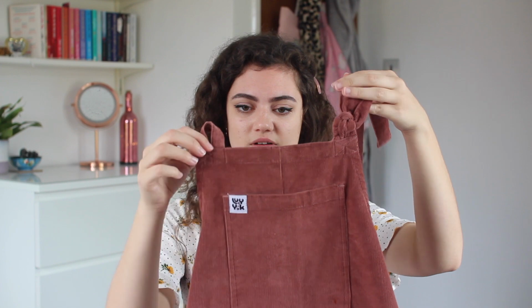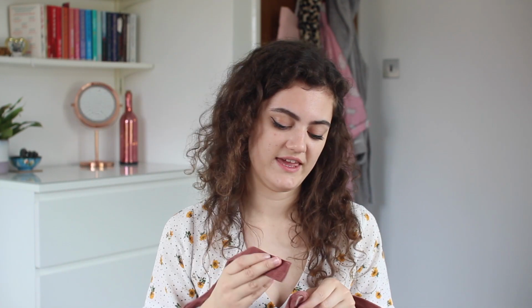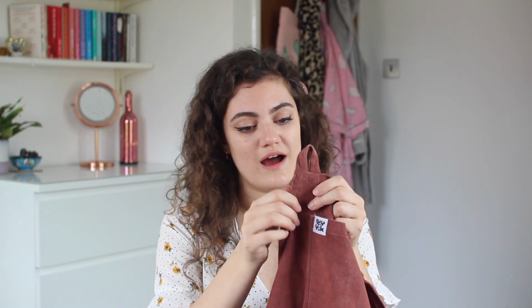So we've got these loops at the front of the bib to hold the straps in. Rather than having, I don't know what they're called, those little silver buttons that you have in dungarees that you hook over, they just have a little fabric loop, and then you've got all of this length. You can tie it how you want, loose, baggy, in different knot styles, and I don't know how they have made this so strong. Like, how does this loop stay on? After my little adventures into sewing over the last few weeks, I need to know how they make this happen.